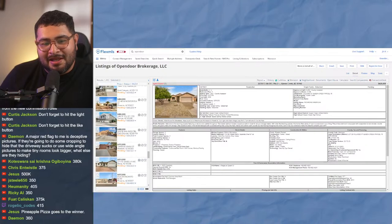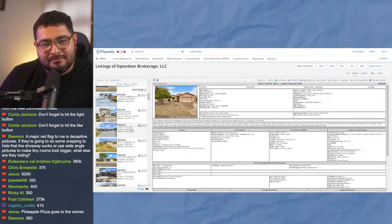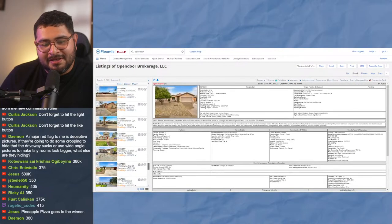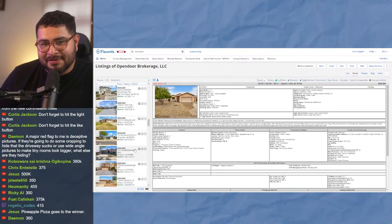If you don't think there's a lot, they have 1,200 listings right now. I don't know if it shows closed ones. No, it's just pending and actives. They have a lot of houses for sale right now.